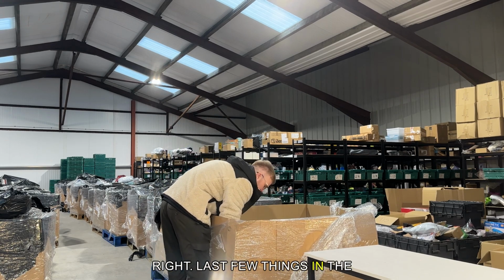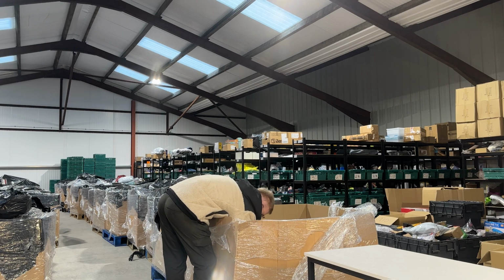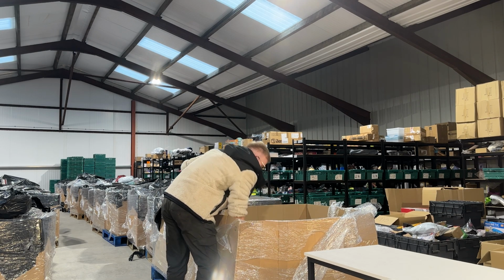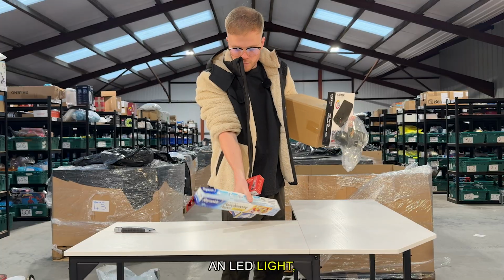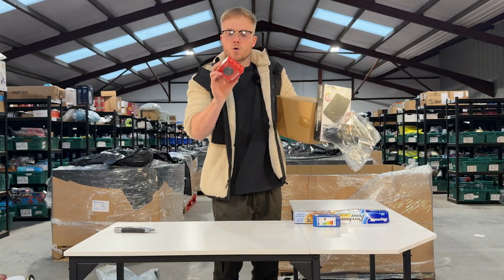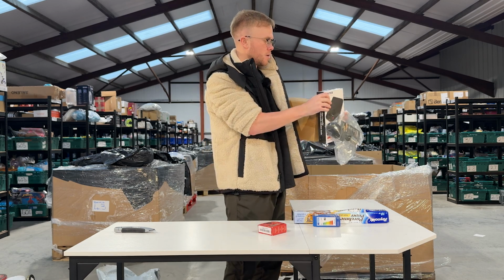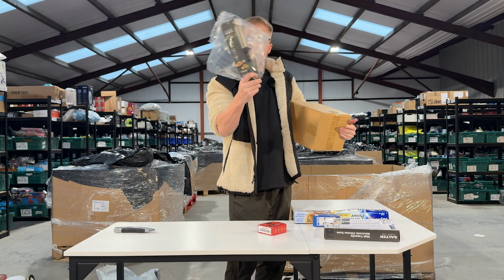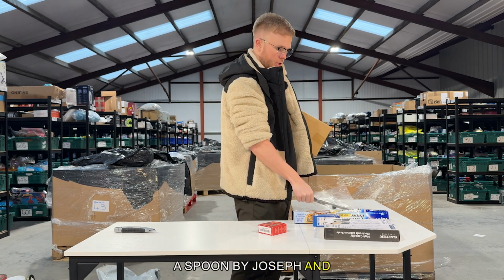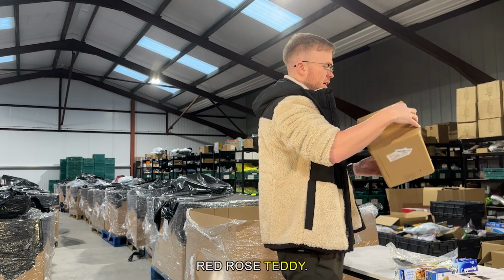Right, last few things in the box. Let's get it out. We have some kitchen roll, an LED light, also an Evaluate Your Brew, so it's some kind of coffee thing, a Salter high capacity electronic scale, a spoon by Joseph & Joseph, and a mystery box. Inside is a red rose teddy.